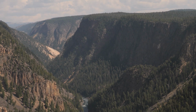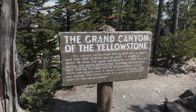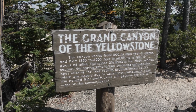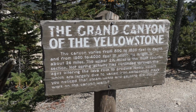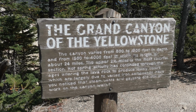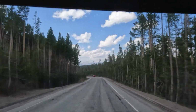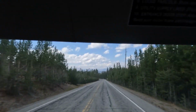And here we'll have one last peek at the falls there in the background. Here's a sign with some information about the canyon. And with that, we're going to head to the next area of the park, which is going to be the Artists Paintpots.